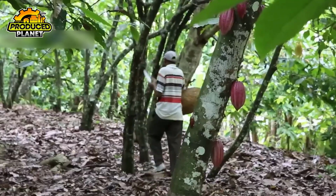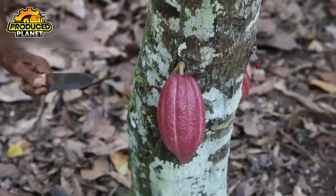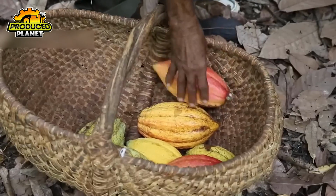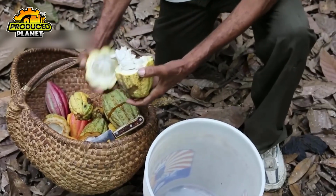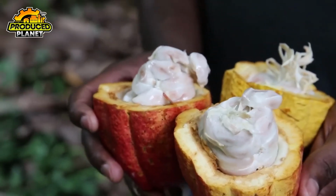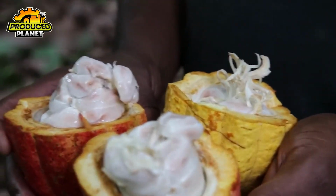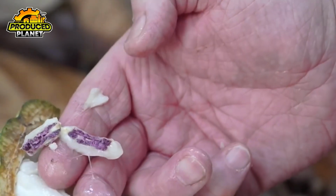Harvesting cocoa is a labor-intensive process. Farmers carefully cut ripe cocoa pods from the trees using machetes, ensuring the delicate branches remain unharmed. Inside each pod lies a treasure trove of cocoa beans, surrounded by a sweet white pulp. At this stage, the beans don't resemble chocolate at all. They lack the signature brown color and rich flavor we associate with the treat.